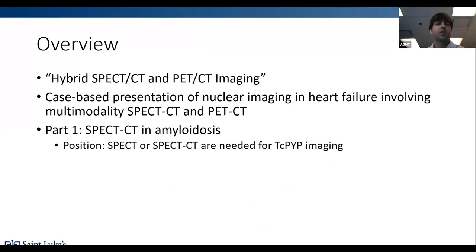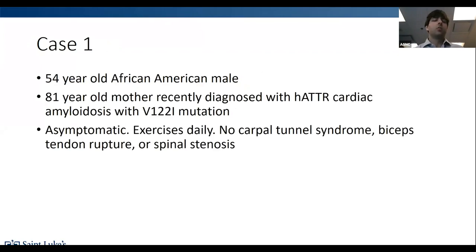The first part, I'm going to do a few cases on amyloidosis, and I know Dr. Dorbala is going to talk about this next week as well, so I'm not going to go into as much detail as she will. But there are different protocols for imaging in amyloidosis, and I want to make the point that I think SPECT and SPECT CT are needed for pyrophosphate imaging in amyloidosis, and that is recommended in the guidelines currently. So first case here, 54-year-old African-American male.